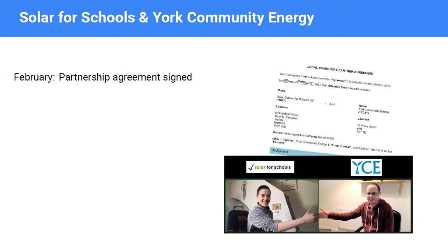Our long-term aim as an organisation is to see locally owned and managed renewable energy generation in the city of York. We want to see York becoming more resilient. We want the community to be able to contribute toward the effort to get us off fossil fuels. And Solar for Schools have agreed to help us with that. They are helping us to build capacity. They are giving us quite a lot of support and training as we go through this process. So we're learning masses from them. They're great partners to work with.